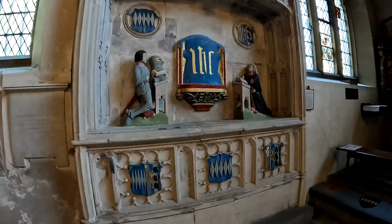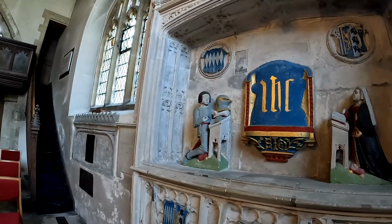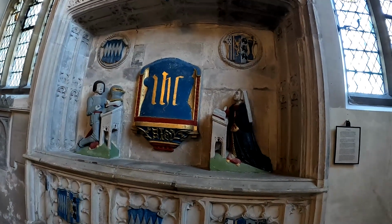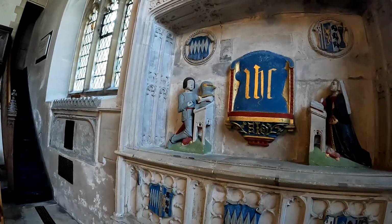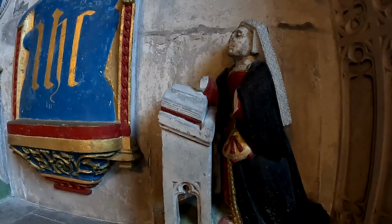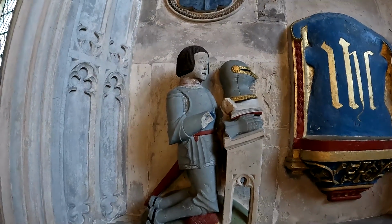I just wanted to take a little bit of a better look at this tomb. And these are the figures of Sir John and Lady Jane. They each kneel at their own prayer desk, and they're facing each other, and across a single desk, as is often the case. Lady Jane's desk simply has a book on top, but Sir John's also has mail gauntlets and a helmet to indicate his status as a knight.